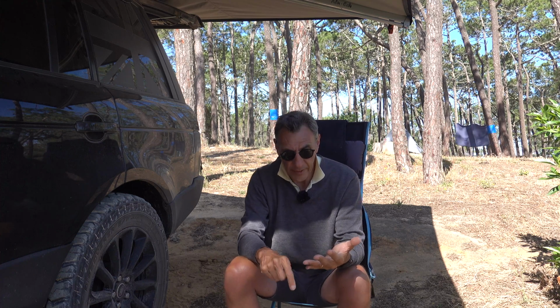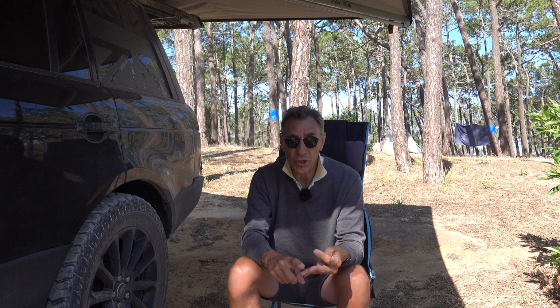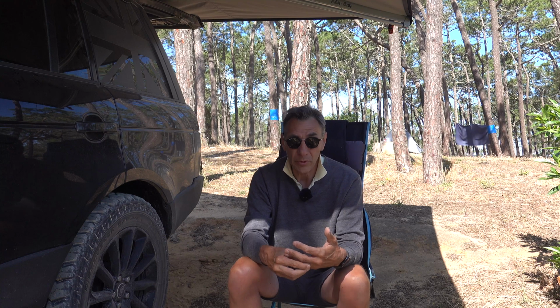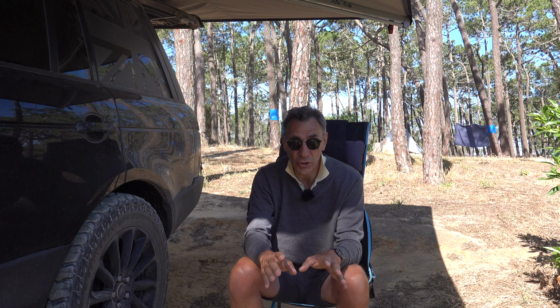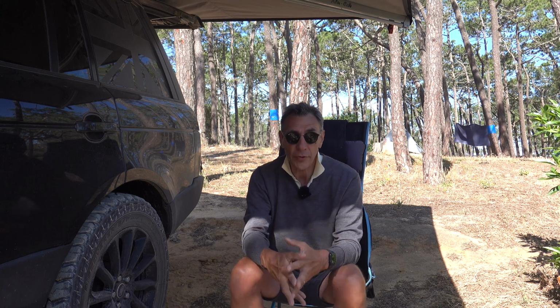Now here's the downside to rooftop tents. 1, weight on your vehicle. 2, cost. They're not cheap. Don't go buying cheap knockoffs from China on AliExpress or Temu. You're asking for trouble. If you go do that, that is your choice. But my recommendation is buy a decent rooftop tent, priced between about £2,000 to £3,000.